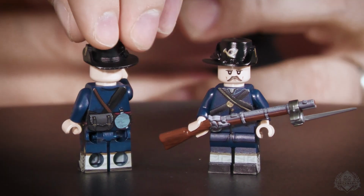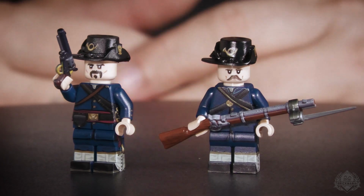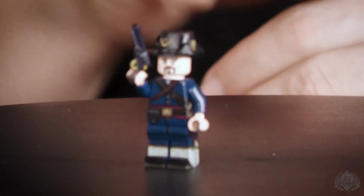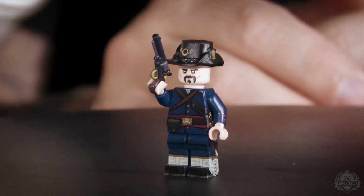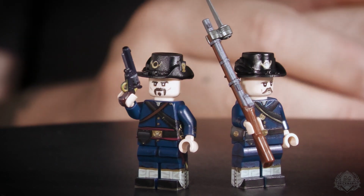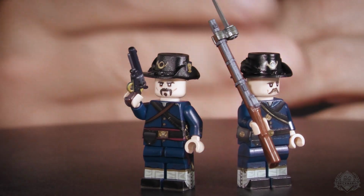So what about the weapons they have here? Perfect calibers. Both have perfect calibers. The pistol there, that's exclusive for this figure, right? Yeah, it's a new Colt pistol. Potentially the Confederate officers would have the same pistol. These came out actually before the war, but it's a revolving pistol.